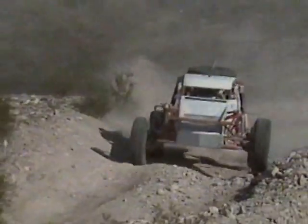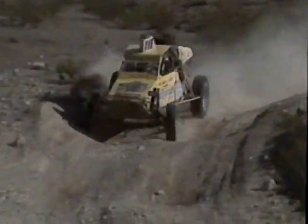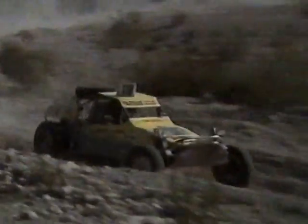Number 105, that's Bob Shepard of Tempe, Arizona, and he's driving a Selstead. There's another one of those new chassis powered by a Porsche engine. And this is the 118 vehicle, the McDonald's Raceco VW of Frank Snook and Eric Harris of Riverside, California.